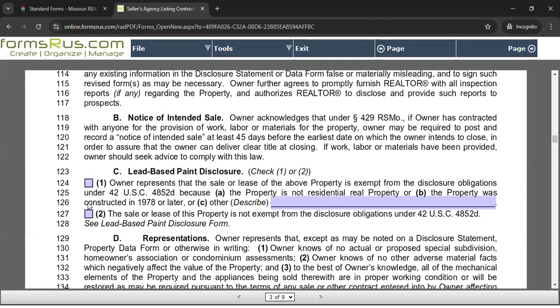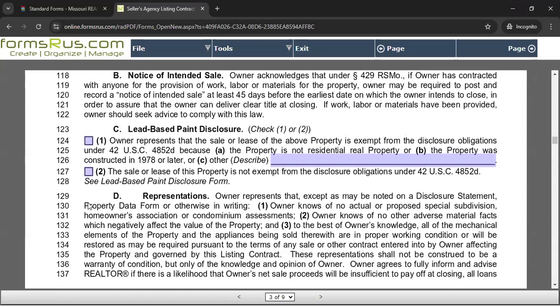Notice of intended sale. We're going to make sure that the seller has all of their receipts and so forth to the lender to make sure all payments are made so we don't saddle the buyer with a lien on the property. Lead-based paint report. Either it is exempt, 78 or after, or it's 78 or before, and we've got to disclose it, and we're going to attach the lead-based paint. They changed some of that verbiage, but it's still exempt up here, not exempt down here.